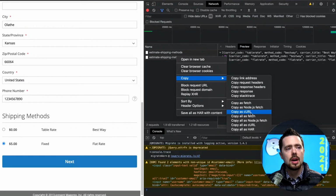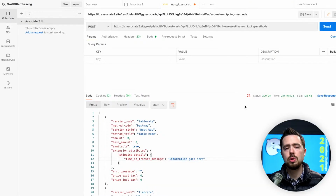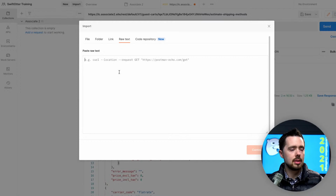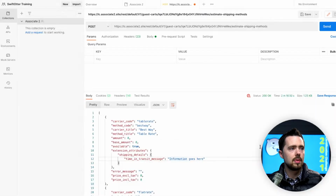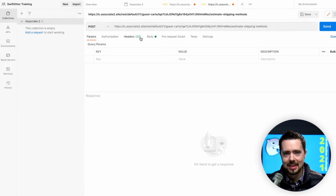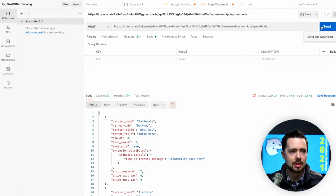Come into copy as curl, go over into Postman. Postman is your key to automating or speeding up your discovery of APIs. You can't see me click here, but I go into File, Import, Raw Text. I drop this in just exactly as it is. This is the request. I hit Continue, Import, and done. Now I can click Send, and I think there's actually a keyboard shortcut for that. I can get a response back that fast. Look how cool that is. So that's a little trick that I think will save you a lot of time.